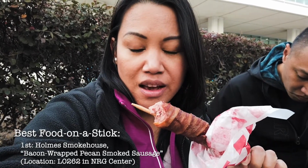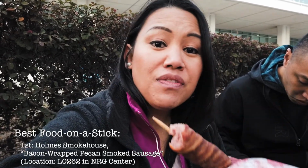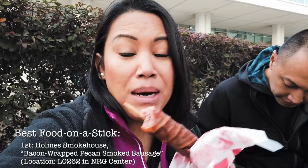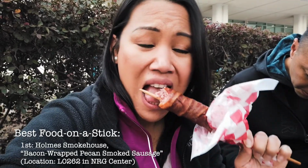This item here won number 1 for food on a stick, so we wanted to try it. And 1 out of 10, I would give this a good 7 or 8. And it may be because I'm very hungry. But you definitely need a side to eat with it, because it's very rich and it's really good.